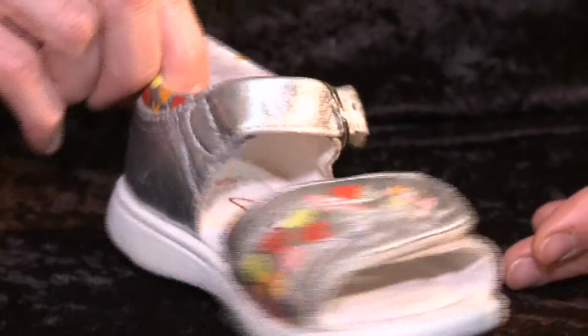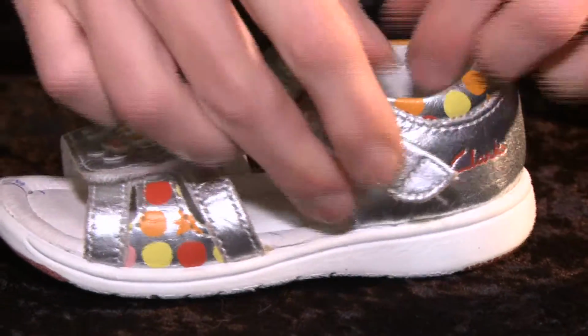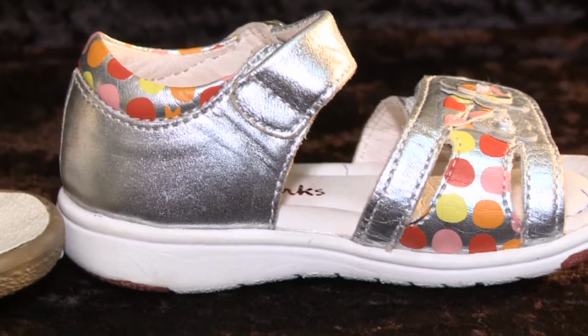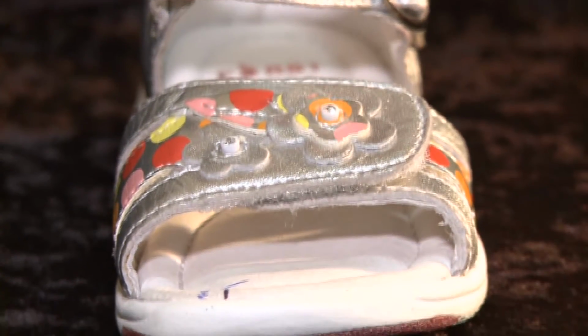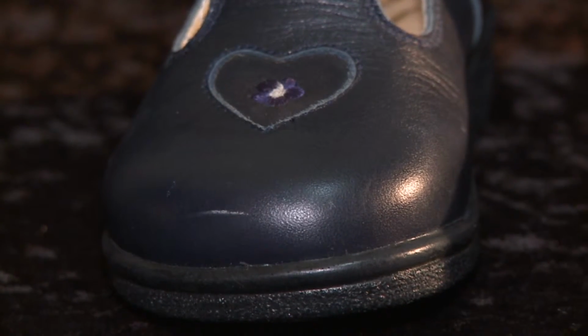Buckles or laces provide more support than Velcro or elastic, especially for children with very narrow feet. Buckles and laces allow for securely fastening the shoes onto the feet and stop the heels from slipping and those little toes from clawing. The shoes you purchase need to be straight-lasted.